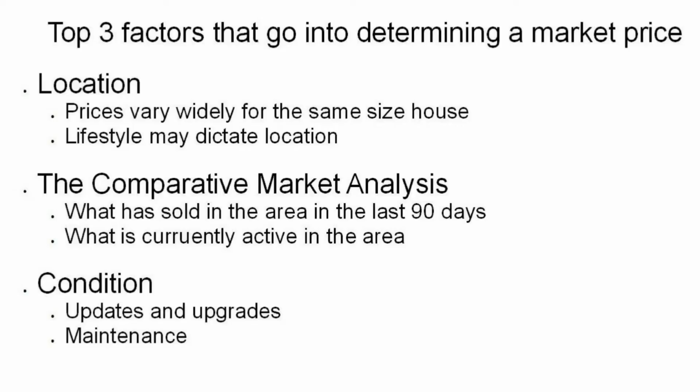Here are the top three pricing factors that go into our calculations, and there are many more which we'll discuss. But the top one is obviously location. There's an old saying in real estate that the three most important things are location, location, location, but that's certainly one of the most important things in terms of pricing a house. Then there's the comparative market analysis, which is the work we do with the data of what's sold in the area and in your neighborhood, hopefully. And finally, the condition, which includes things like upgrades and updates as well as the maintenance.